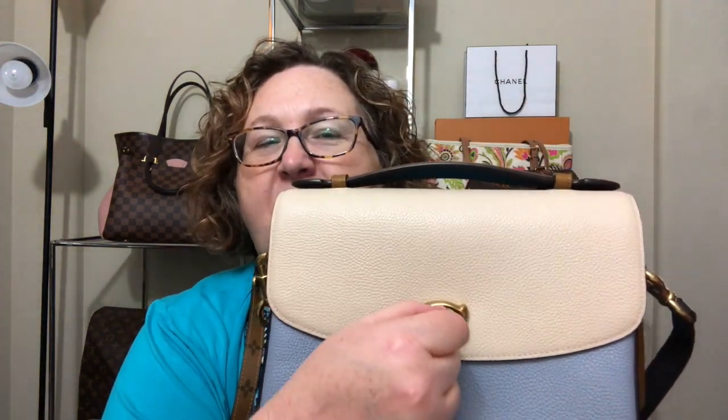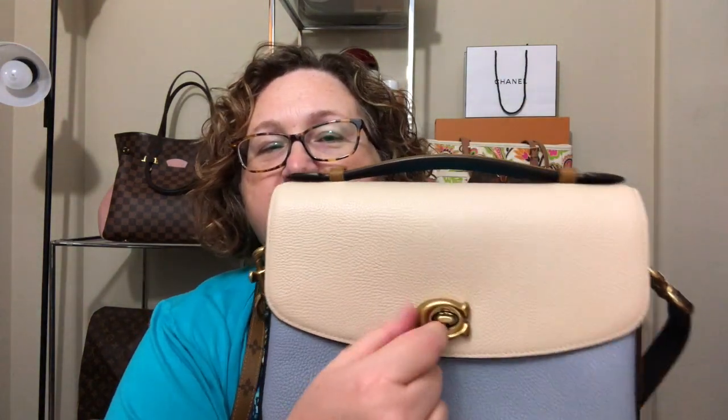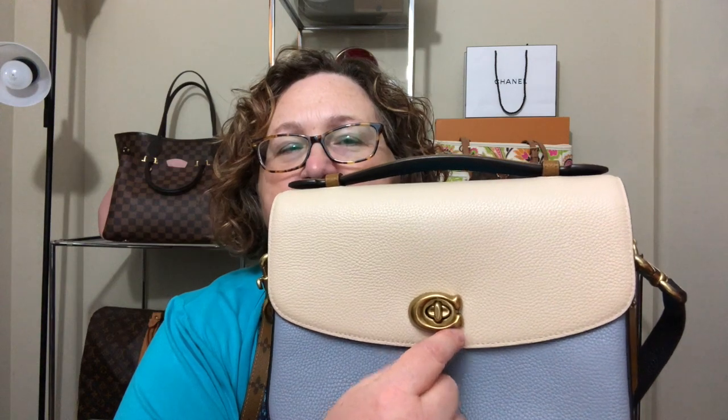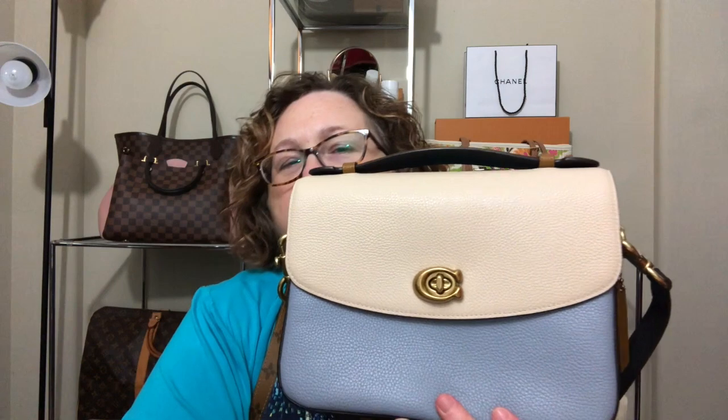Now let's talk about this enclosure. This one is actually a twist enclosure, and I actually do like that. It feels a little spring-loaded when you go to move it. It's got a nice feel to it. I will say that I do like the C of this particular bag. I do know that some of them come with just the round. I don't know that I would be bothered by either one. I don't necessarily need it to say C. It just so happened that I was looking and I enjoyed these colors and it had the C. So I wouldn't be bothered by it.